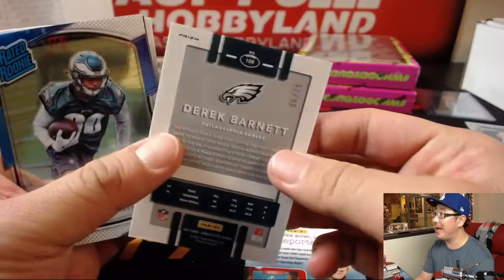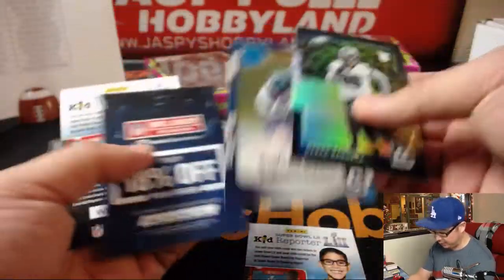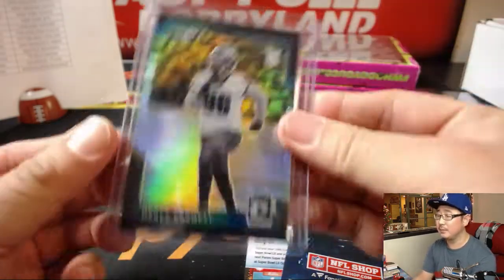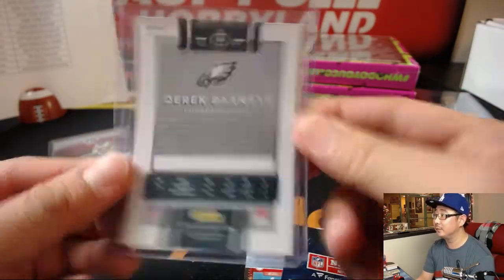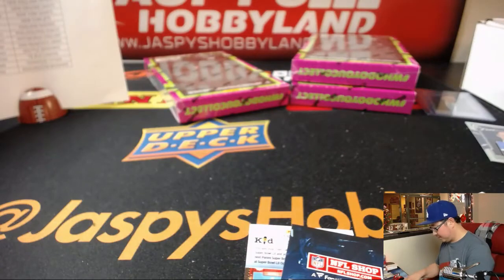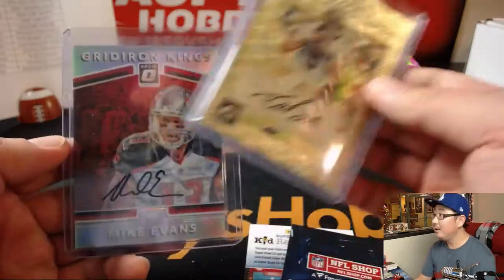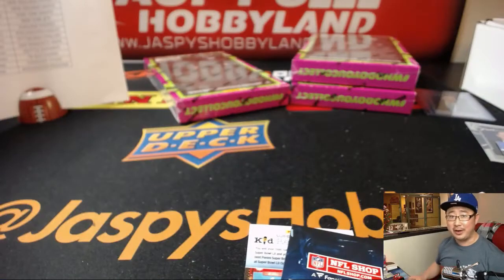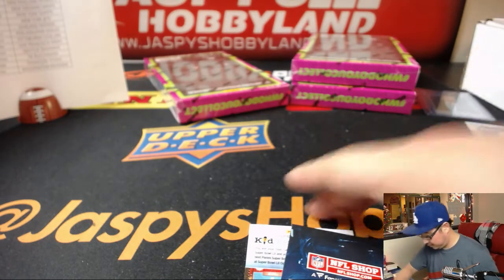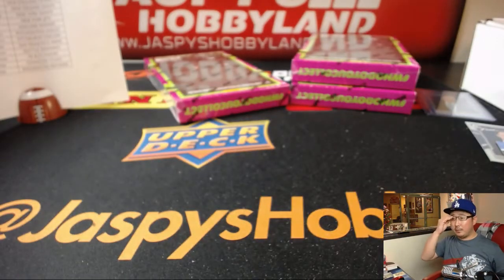There's Derek Barnett, black refractor, 6/25. And there's Shelton Gibson right there. That's for the Eagles. That'll go to Michael Gallucci with the Fly Eagles Fly. He's got a couple Pennsylvania teams there. Nice. Yeah, it has been a pretty sick case with that Drew Brees 1/1. If this was a divisional break. All right, three boxes to go.